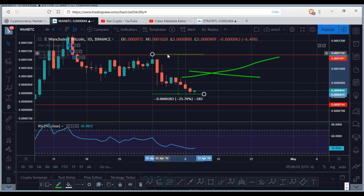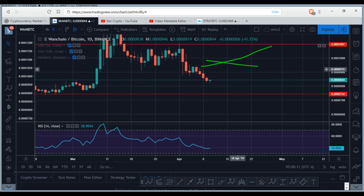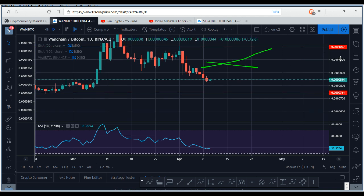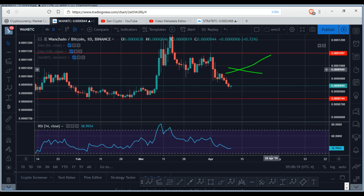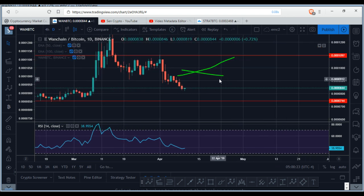That's why WANCHAIN is still like 40 cents, right? So you gotta think about it. If BTC dropped, let's say 10%, WANCHAIN is gonna drop about 20-25%, right? It's not gonna be good for WANCHAIN, at least on its dollar value, and also on its BTC value. So you gotta keep that in mind.